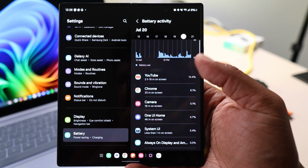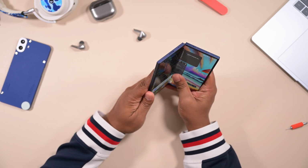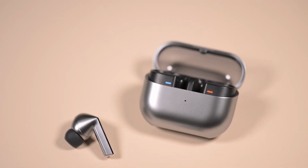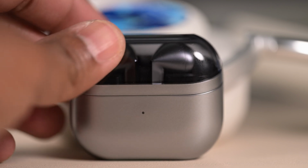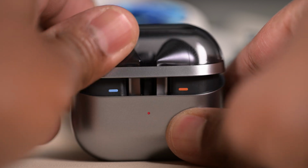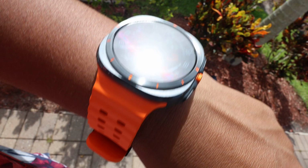And one last thing I want to mention is the Galaxy has a competent ecosystem. These Buds Pro 3s are fantastic, amazing sound. The transparency mode on this is fantastic. The noise canceling is great. And there's this new adaptive mode that uses AI to analyze your surroundings and the ambient noise and tune it to that effect. And they're really comfortable too. These deserve their own video.